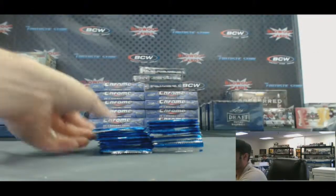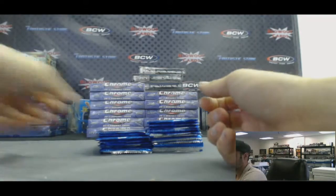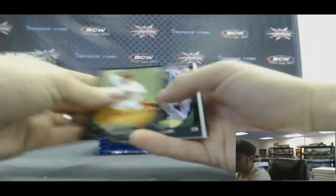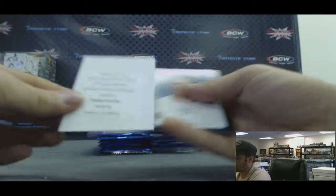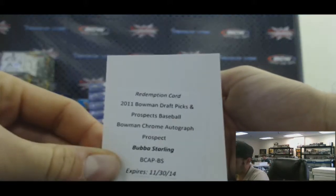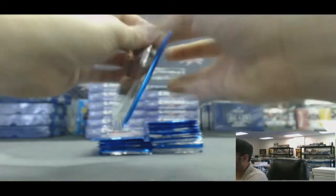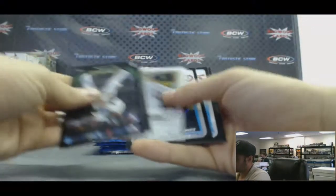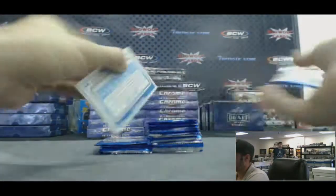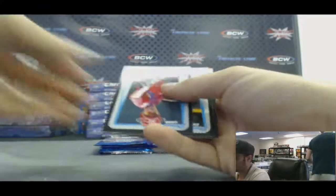Madison Bower, refractor. Masterwork is complete. Oh, we got a redemption. And it is nice. Bowman Chrome prospect autograph, Bubba Starling. Lance Jeffries, chrome. Tontino De Los Santos. Paper blue, $4.99.